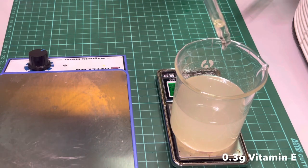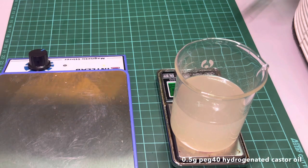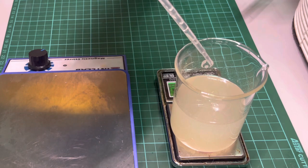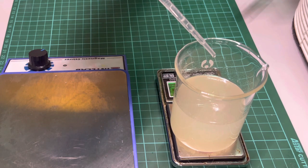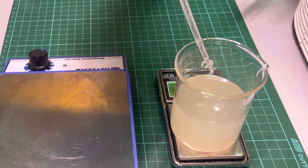Next is 0.3 vitamin E oil. It's a very good antioxidant and very good for our skin. Now for the last ingredient is PEG-40 hydrogenated castor oil. It functions as a non-ionic emulsifier, a good dispersing agent and solubilizer of fragrance, oil and essential oil.